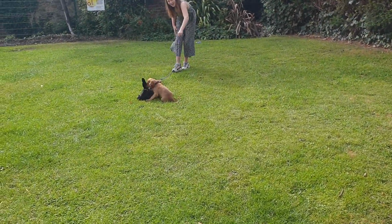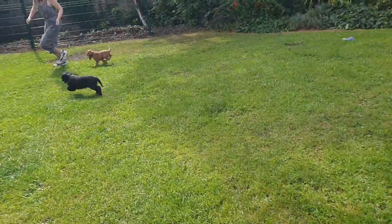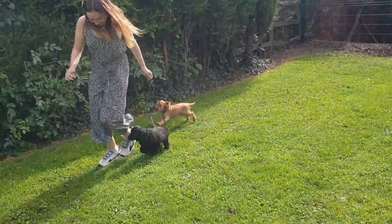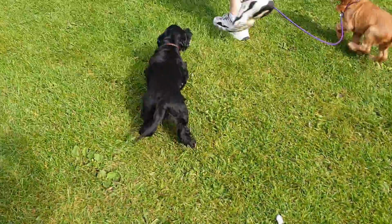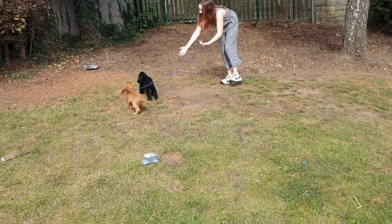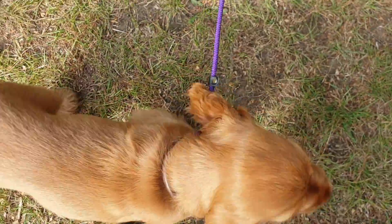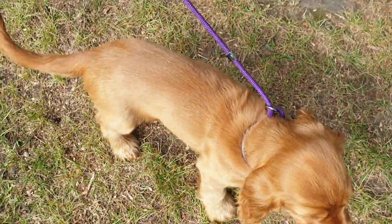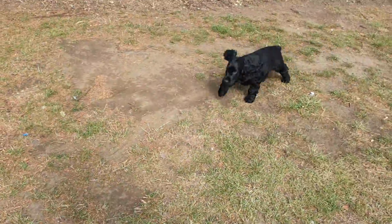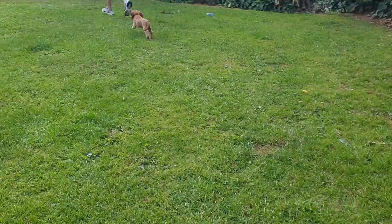We got some little cocker spaniels to take for a walk. Little puppies! The black one's Bunny. And the red one is Alice. She's a little naughty one. Aren't you? Bunny! Bunny! Come on, Bunny! He's run! I'm going to get them back!